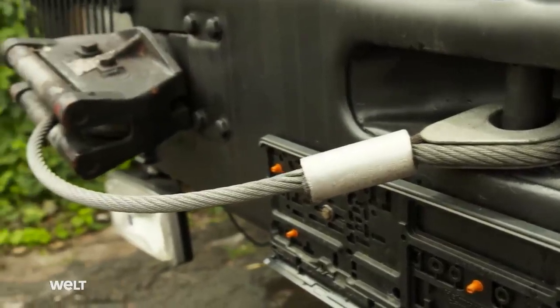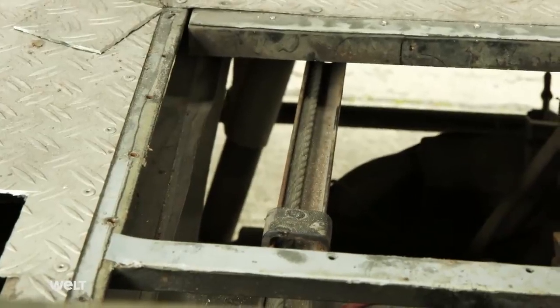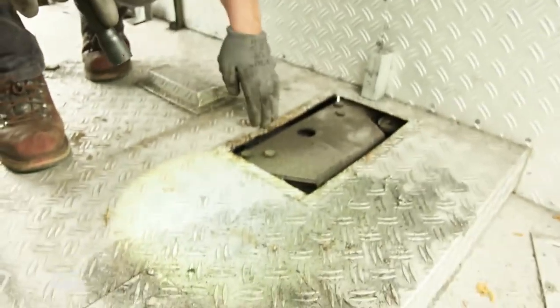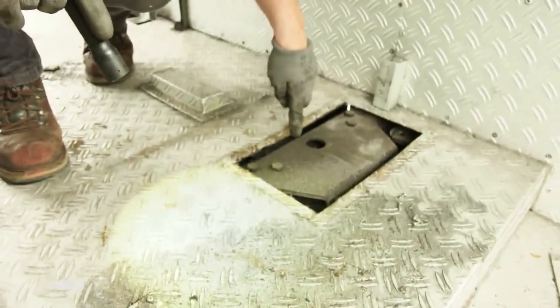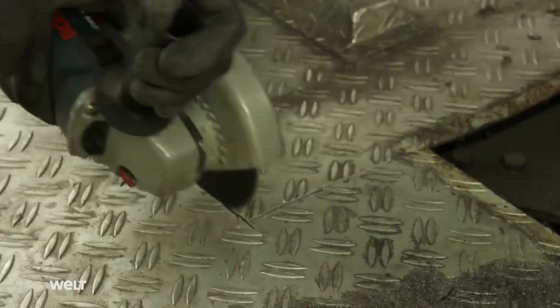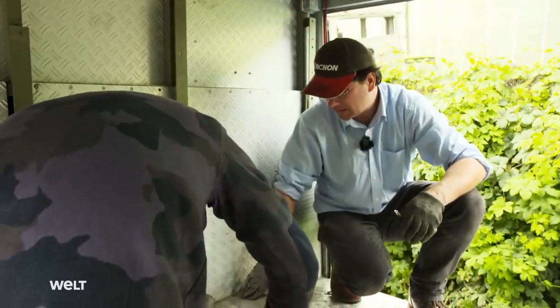The problem is the winch's steel cable. It goes right through the chassis and inadvertently secures the superstructure. We'll remove a section of the floor and cut off the cable guideway. That should do the trick. There's always some snag. The hole in the floor is no problem. The old fire brigade container will be scrapped anyway.